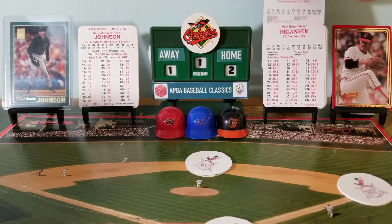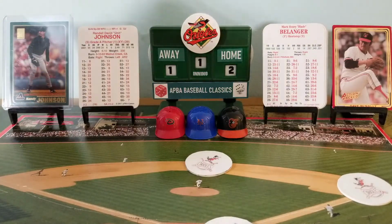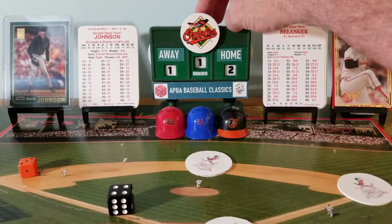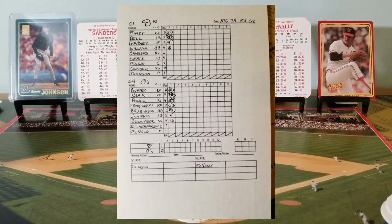Here is Mark Belanger, .287 hitter in 1969. Can Mark Belanger add more to the Oriole lead? 43 is a hit on the ground back to the Big Unit. Randy Johnson's got it. Throws to first. Three outs. But on the two-run home run by Paul Blair, the Orioles score twice. We go to the top of the second. Baltimore 2 and Arizona 1. Dave McNally returns to the mound for the Orioles to work the second inning. He is a fastball, curveball, slider pitcher.